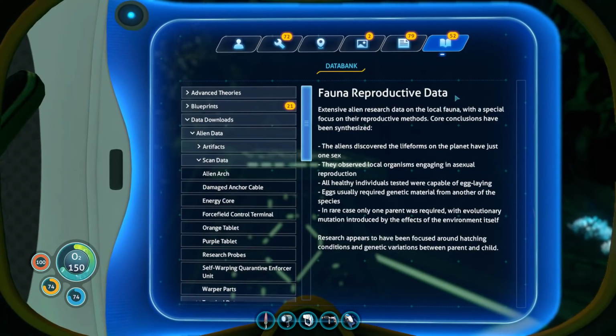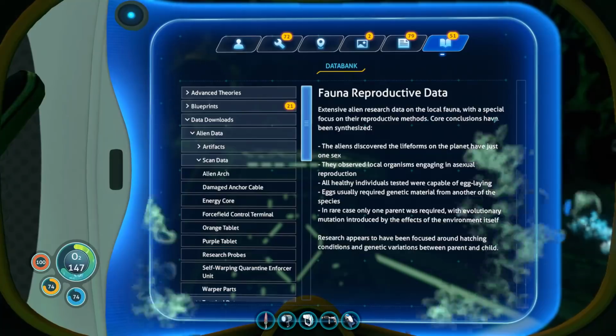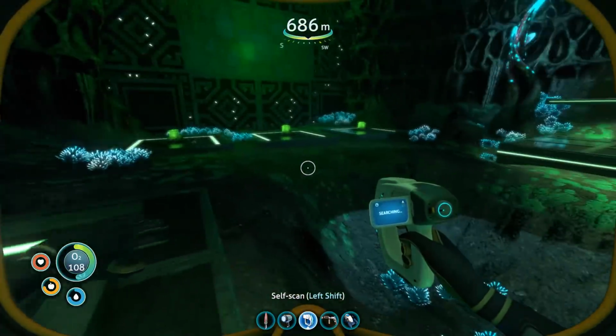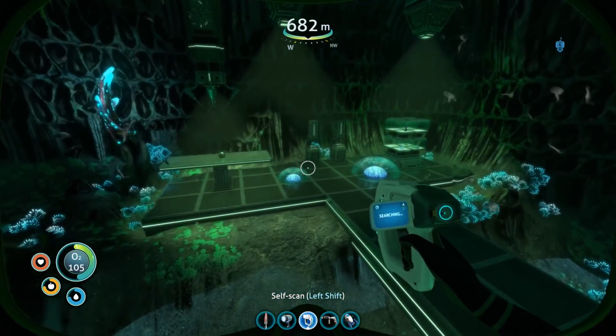Okay, data terminal. Fauna reproductive data. Extensive alien research on the local fauna with a special focus on their reproductive methods. Core conclusions have been synthesized. The aliens discovered the life forms on the planet have just one sex. They observed local organisms engaging in asexual reproduction. All healthy individuals tested were capable of egg laying. Eggs usually require genetic material from another of the species. In rare cases, only one parent was required, with evolutionary mutation introduced by the effects of the environment itself. Research appears to be focused around hatching conditions and genetic variations between parent and child. So this is tying into the whole Leviathan egg thing that's been going on.